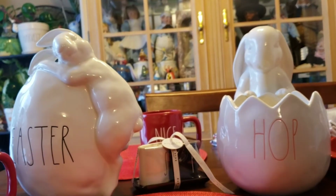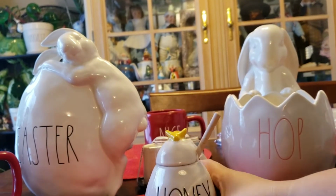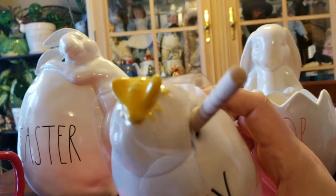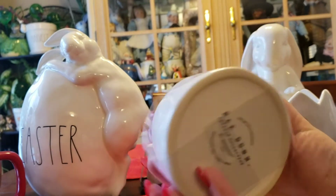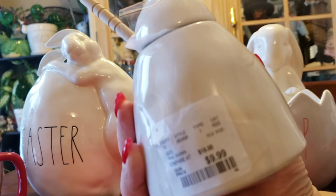Because I do use a lot of Bath and Body Works soap. So this is the other everyday item that was already done. It is the honey pot with the little bee and the little stick. And it says honey and has a bee on the front. It was $9.99 from HomeGoods.